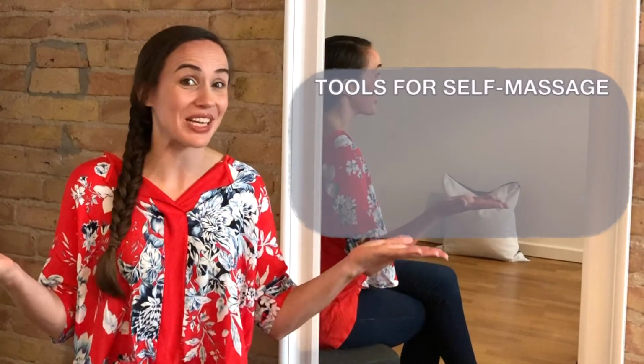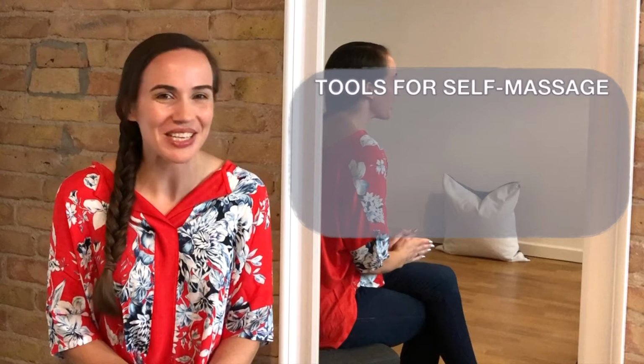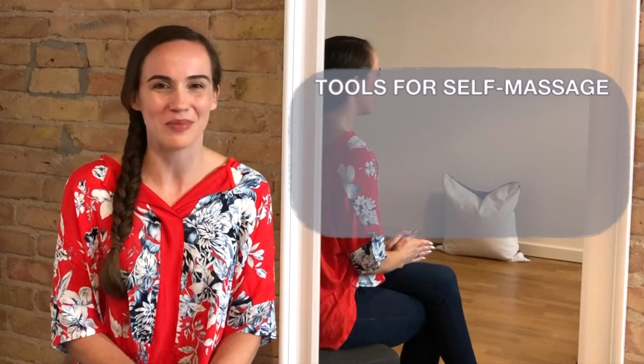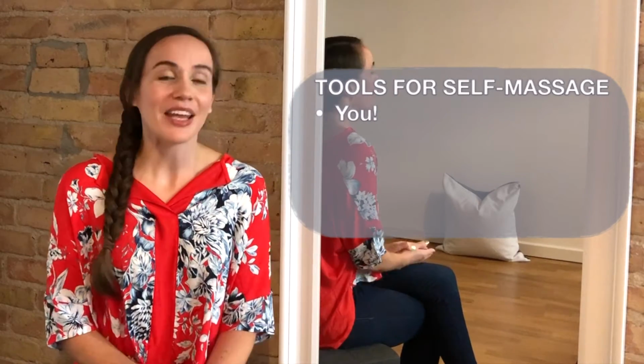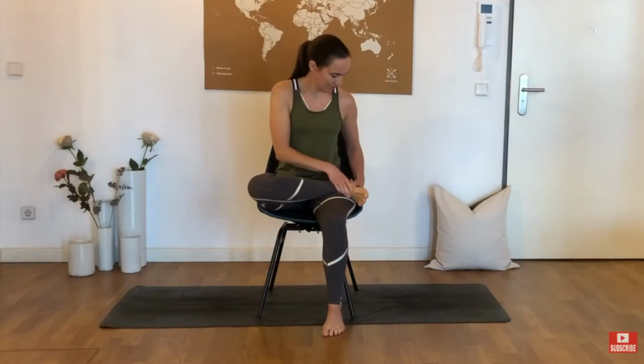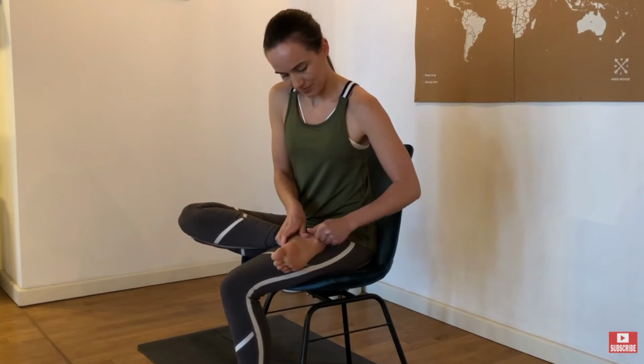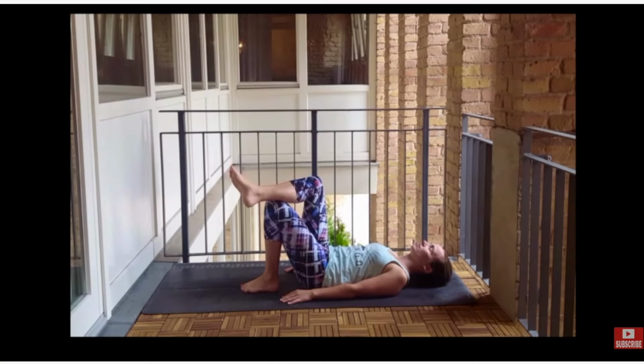So what tools can we use for self-massage? Well, the easiest and most accessible tool of all for self-massage is your own body. And I've worked this into a couple of my previous videos already, like when we were using our hands to massage and loosen up our feet for foot pain, or in my sequence for tight calves and shin pain, where we were using our kneecaps to get really deep into the calf muscles.